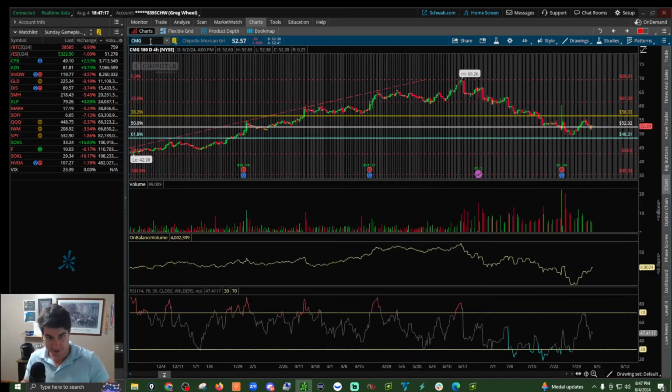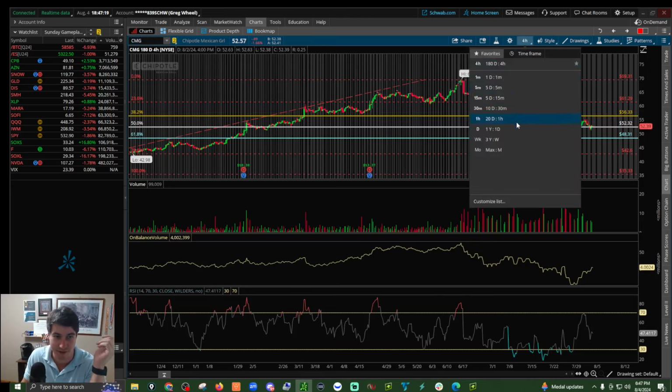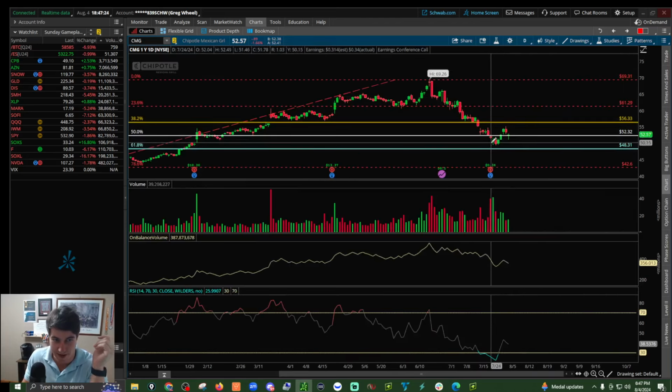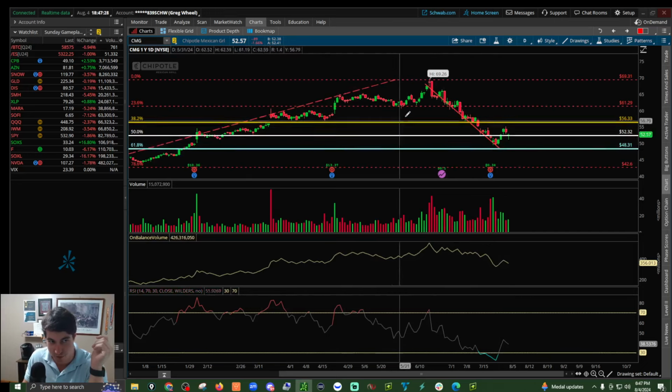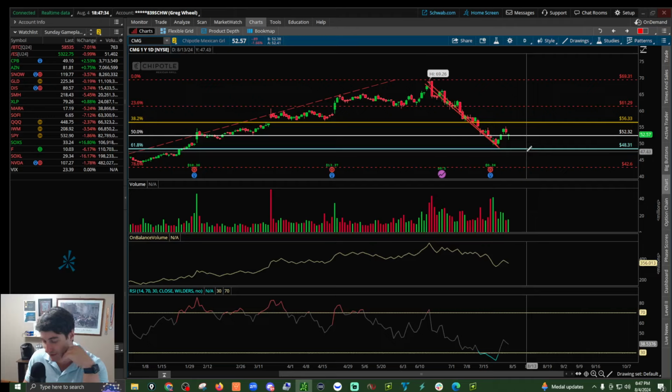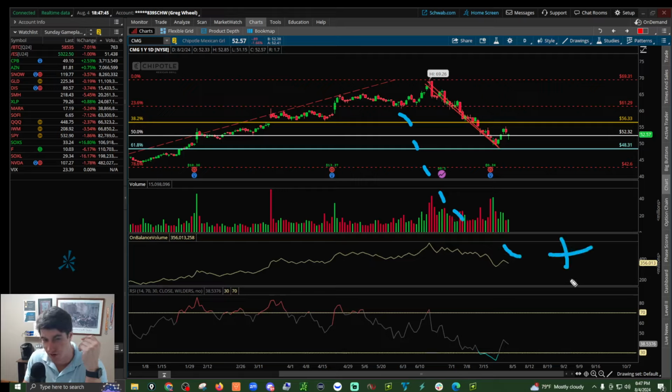CMG is up next. So this is Chipotle. Yum, yum, yum. You know, the stock is getting a little bit of a rebound after earnings. It had a decent buy the rumor, sell the news type of move. Chipotle is dropping 28% from its highs. That's a decent drop. After earnings, you get a doji candle, some indecision.